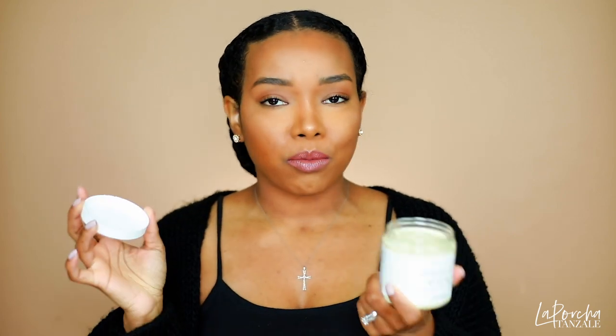Then I got a whipped body butter in the scent Island Gal, and it has tropical peach, pineapple, and sunshine. It smells really good. All this stuff smells so good. Matter of fact, I got it yesterday. This was the last package that I was waiting for to be able to show y'all what I got. I started smelling everything. I was ready to hop in the tub right then and there. You hear me? Then I got this body cream in the scent Queenin.